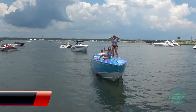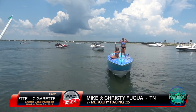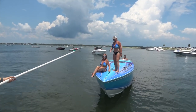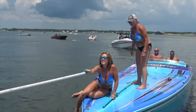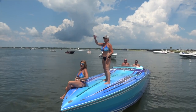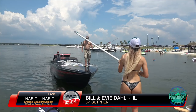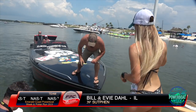And for those keeping track of the Cigarette representation, well, they were second in line. They beat Sensation by 1 boat. There's a total of 9 Cigarettes on the run. 3 of them are 38-foot models. Mike and Christy Fuque are here in their 38-foot Cigarette twin step. It's called Team Smoke and Gun. The other 2 Cigarettes, well, they're old school Cigarettes with straight bottoms, My Project 1080 and West Harlow's 38 Cigarette Booty Shaker. And speaking of Booty Shaker, let's let Jody close off this segment as she hands off a poker card to Team Nasty, that 39-foot Sutphin.